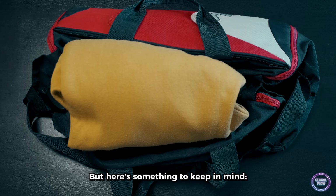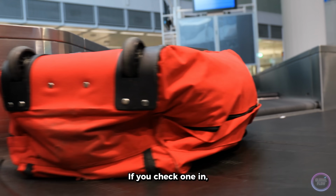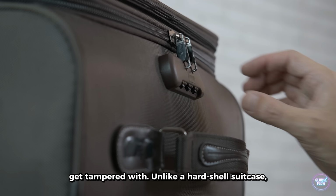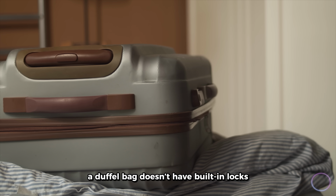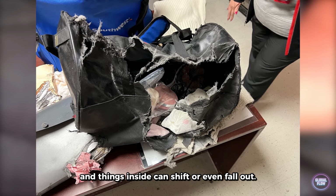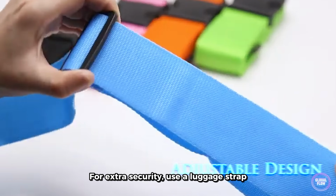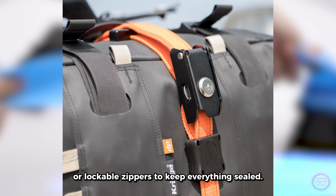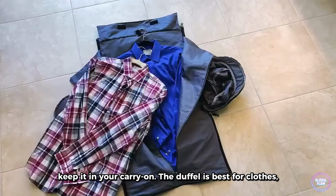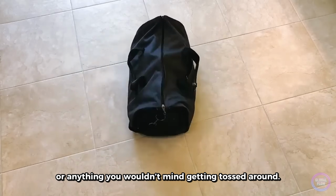But here's something to keep in mind. Duffel bags aren't as secure as hardshell suitcases. If you check one in, it can accidentally open during handling, or worse, get tampered with. Unlike a hardshell suitcase, a duffel bag doesn't have built-in locks or rigid support, so zippers can get caught, fabric can tear, and things inside can shift or even fall out. For extra security, use a luggage strap or lockable zippers to keep everything sealed. And if you're carrying anything valuable, keep it in your carry-on. The duffel is best for clothes, shoes, or anything you wouldn't mind getting tossed around.